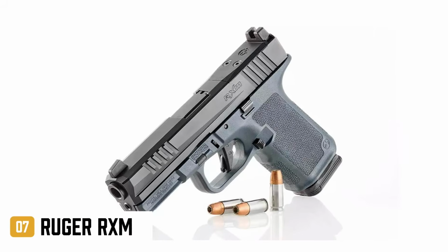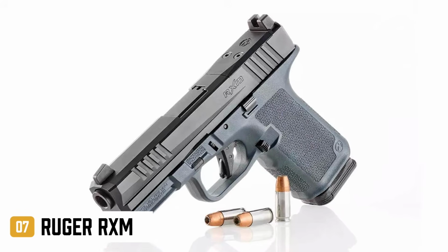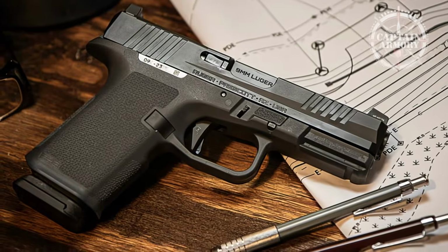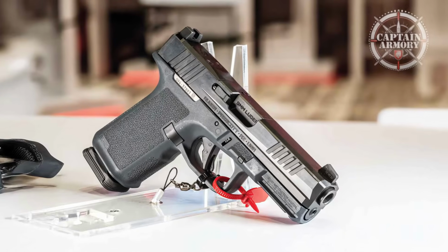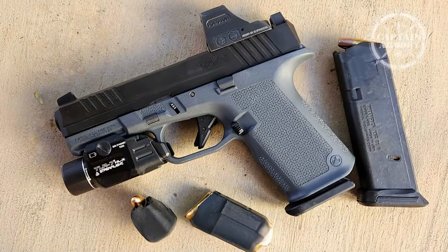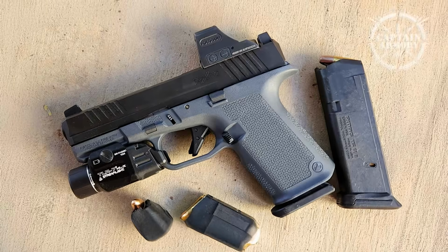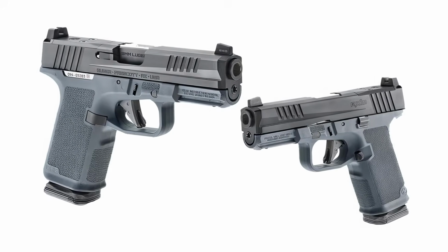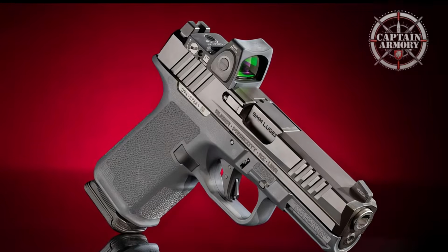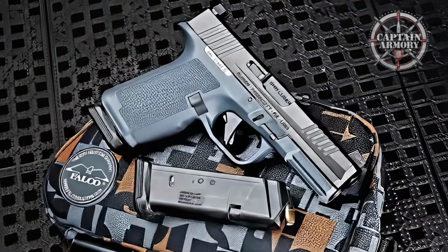The Ruger RXM steps in as a fresh alternative to the standard Glock-shaped crowd, offering familiar reliability with a few practical updates. This striker-fired pistol sits on a polymer frame with a 4-inch barrel, weighs about 23 ounces, and carries 15+1 rounds. Street prices hover around the high 300s, which makes it one of the more affordable modern compacts in circulation. What helps the RXM stand out are sensible details.